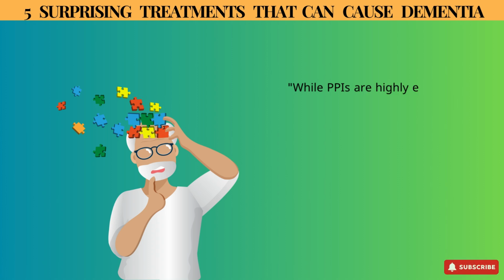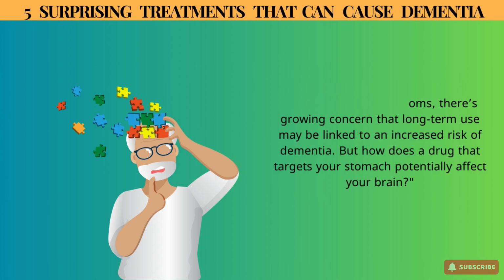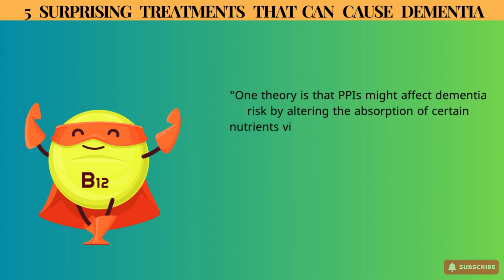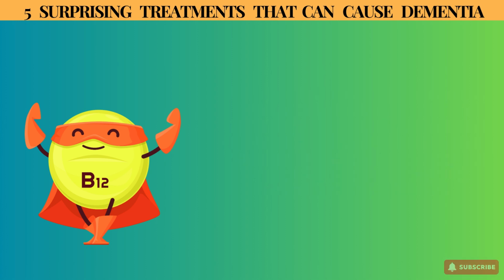While PPIs are highly effective at managing these symptoms, there's growing concern that long-term use may be linked to an increased risk of dementia. But how does a drug that targets your stomach potentially affect your brain? One theory is that PPIs might affect dementia risk by altering the absorption of certain nutrients vital for brain health, such as vitamin B12. Vitamin B12 deficiency has been associated with cognitive decline, and since PPIs reduce stomach acid, they can also impair the absorption of this crucial vitamin.